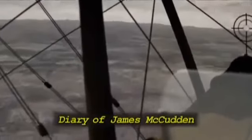But as B Flight pulls up, McCudden spots something in the distance. We saw ahead of us, just above Polygon Wood, an SE half spinning down, closely pursued by a silvery blue German triplane at very close range.